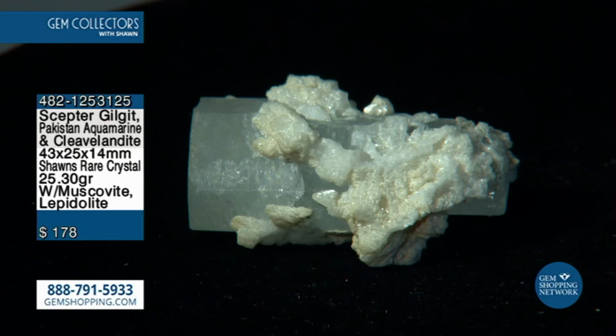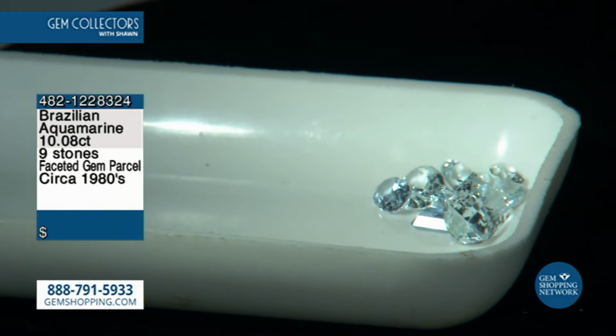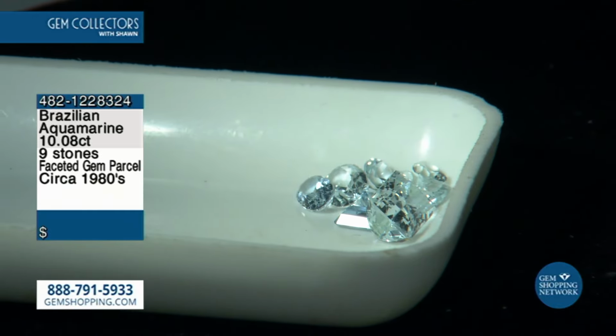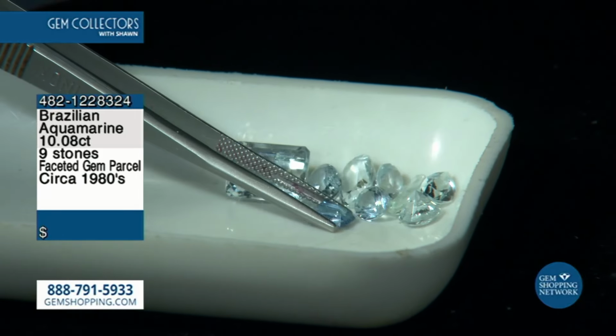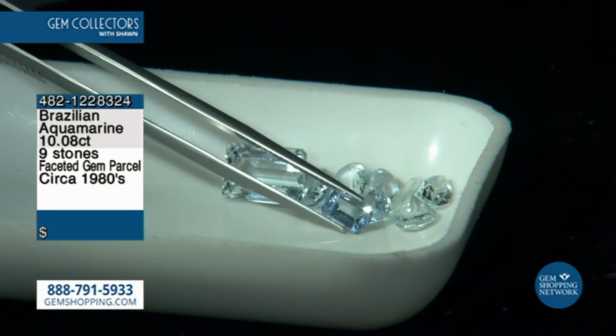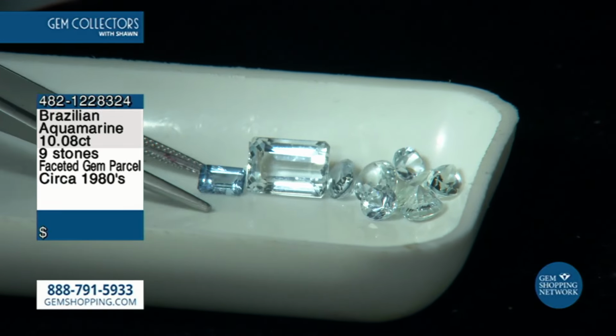Okay, now, since we're talking about aqua, let me show another funny item. 122-8324. And here is this. Now, I have showed this parcel before, and I am shocked that it has not sold. This one big stone alone. Or look at this one. You've seen this parcel. Look at this one aqua. That's true Santa Maria color. You can compare it to the others.